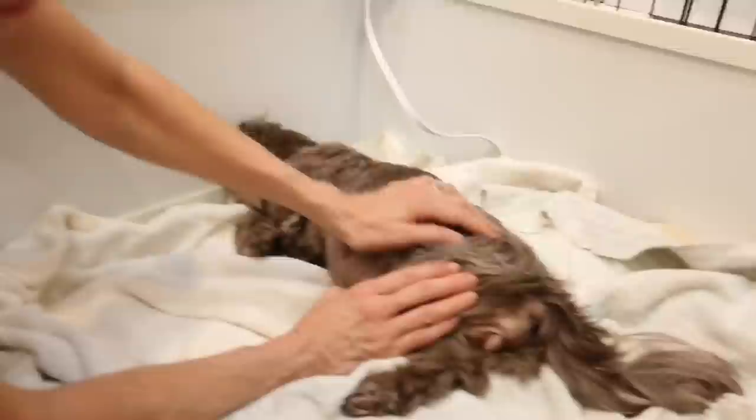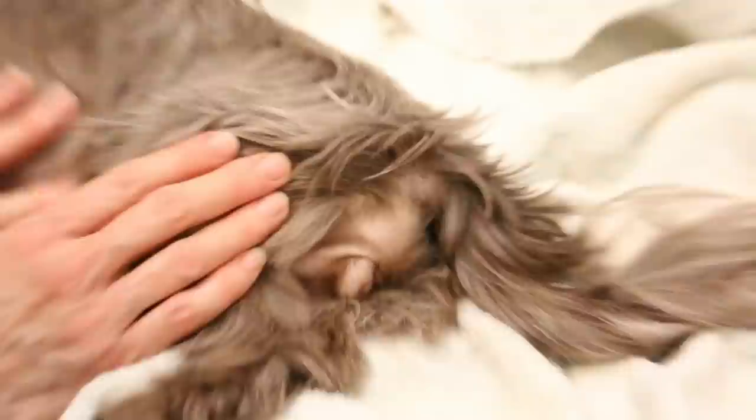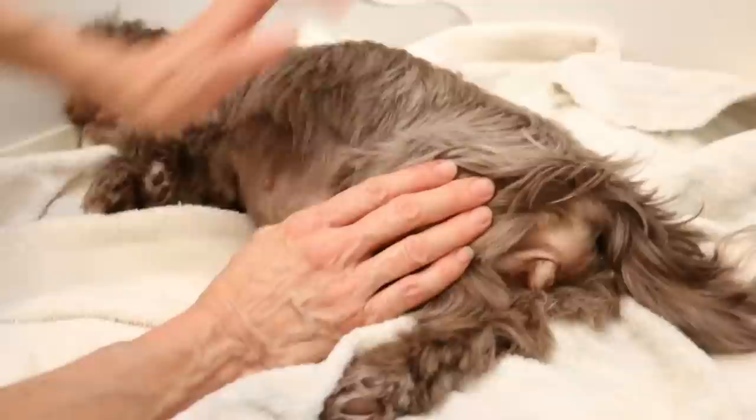This has been soft, but now with each contraction, you can feel a knot right here that's the actual puppy. So it's getting down into Coco's canal. She's resting. She's trembling just a little bit. Good girl. I know.